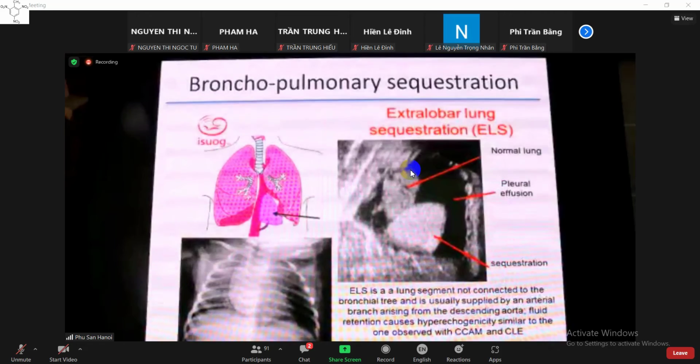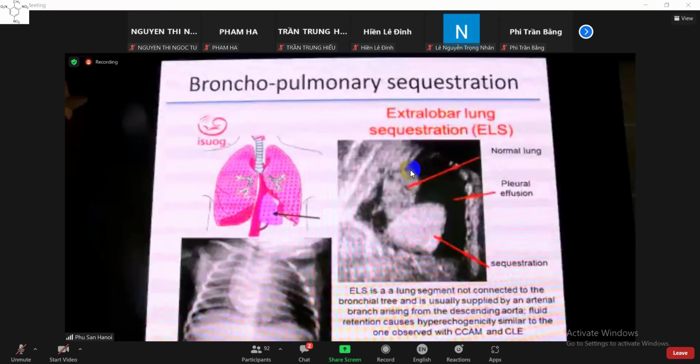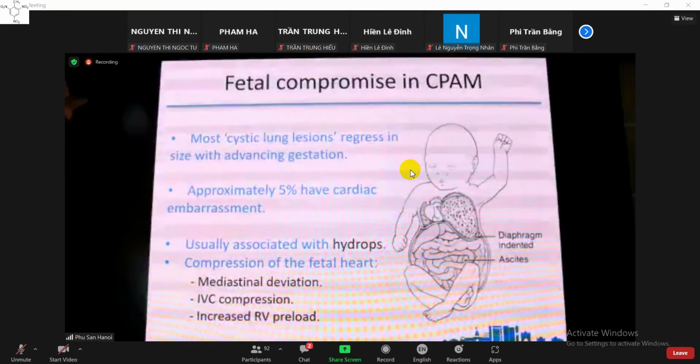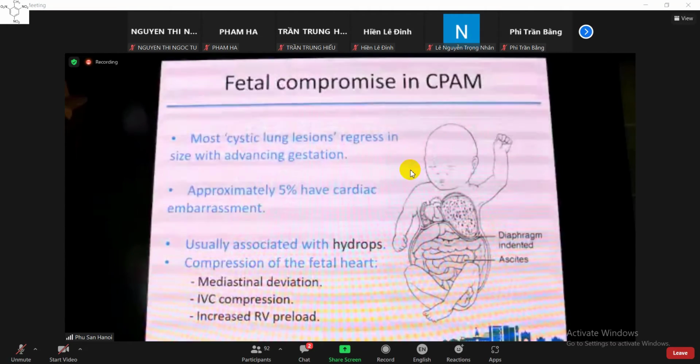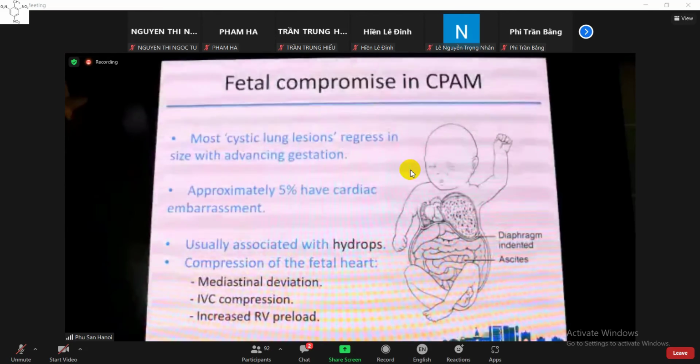This is a picture on ultrasound of an extralobar sequestration, and you can see it's separate from the normal lung, surrounded by a secondary pleural effusion. And that's quite a common appearance on ultrasound. So fetal compromise in pulmonary anomalous malformations, again, is if they're associated with fetal hydrops, where there is associated cardiac embarrassment.